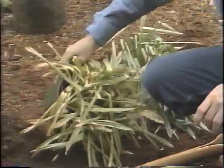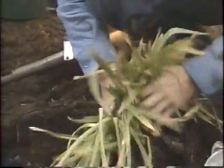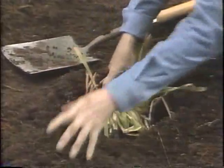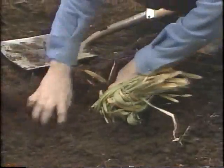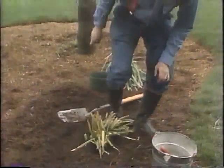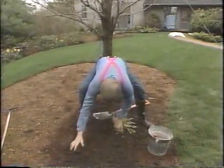Then it's simply a matter of taking the pot of daffodils, upending it, shaking it out. There, see that root system? There must be 8 or 10 bulbs in here. Grabbing it by the hair and plunking it down in there. Plant it an inch or two deeper than they were growing in the pot. And I'm going to backfill the soil around here. Press it down firmly with the toe of my boot. Just like planting individual daffodil bulbs. Only here, I'm going to have a clump.